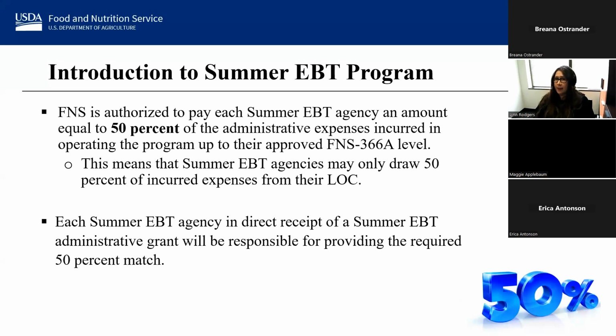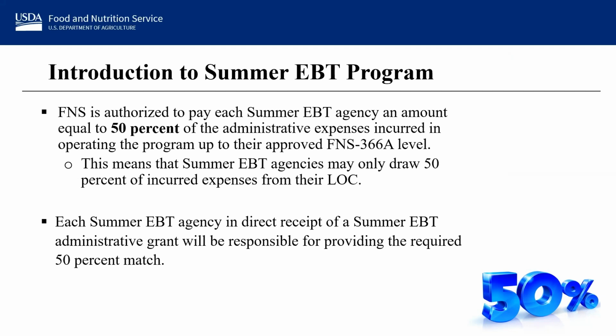FNS is authorized to pay each summer EBT agency an amount equal to 50% of the administrative expenses incurred in operating the program up to their approved FNS 366A level. This means that summer EBT agencies may only draw 50% of incurred expenses from their letter of credit. Each summer EBT agency in direct receipt of a summer EBT administrative grant will be responsible for providing the required 50% match. I do want to note that the summer EBT agency match may consist of project cost paid for with state or ITO funds, or with cash that's contributed or donated to the agency by other non-federal public agencies or institutions.